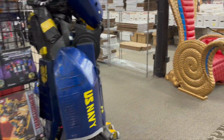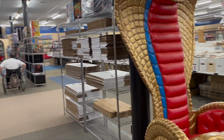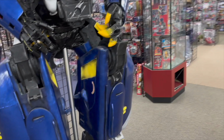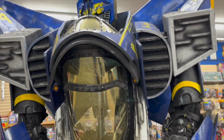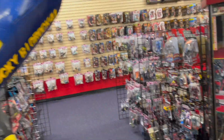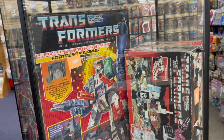Now the rest of the store, guys, some amazing pieces here. Look at this G.I. Joe Cobra chair. Wouldn't you like to sit here and be Cobra? Wouldn't that be awesome, right? Probably a bad Cobra voice. I don't know who this is, but I assume it's a Transformer. Sorry about that. Now this is me right here.